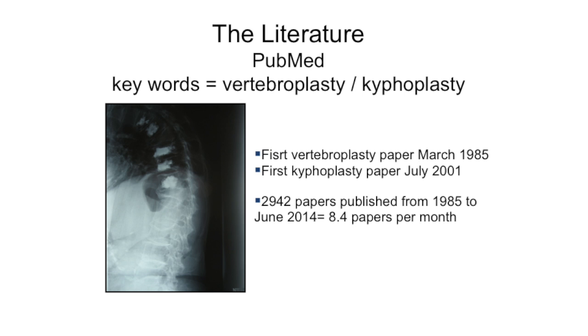Now, if you go through the literature, and this was a PubMed literature search that I just did a couple days ago just to update this, the first vertebroplasty paper was published in March of 1985. The first kyphoplasty paper was in July of 2001. But since then, there were 2,942 papers published from 1985 to June 2014. That's 8.5 papers per month.